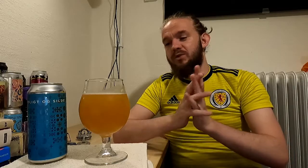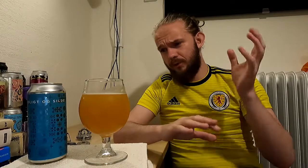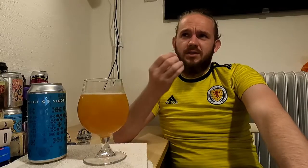New England IPAs though tend to rely on later additions to the wort boil. Remember, the earlier you add the hops into the wort boil, the more bitterness you get out of them essentially. And as you go through the wort boil, there's a trade-off there in terms of picking up more flavour and aroma from these different hops. But yeah, the aroma of this one on the green side of things is nice.